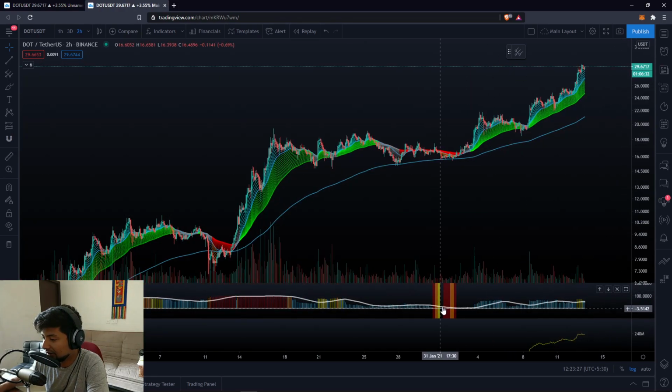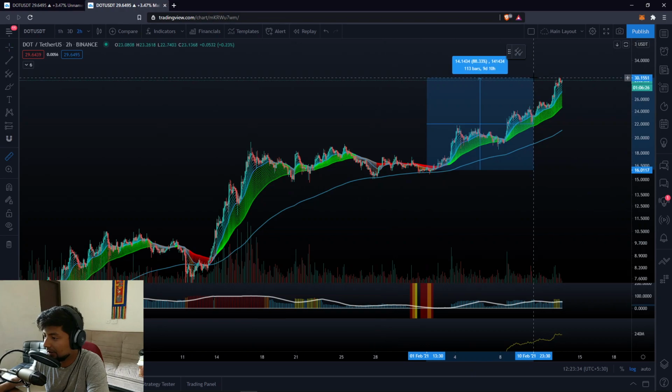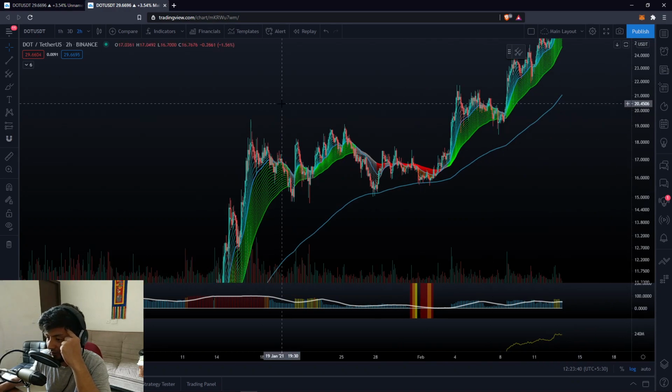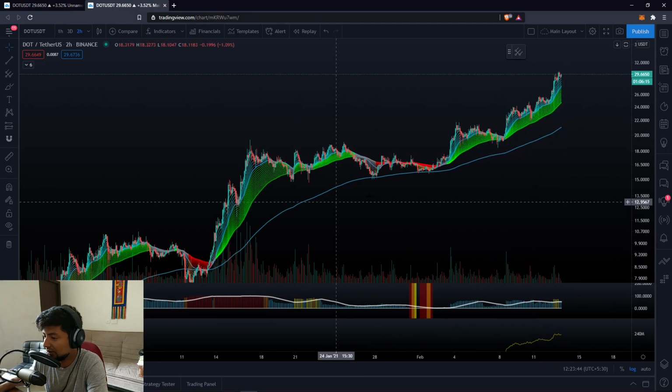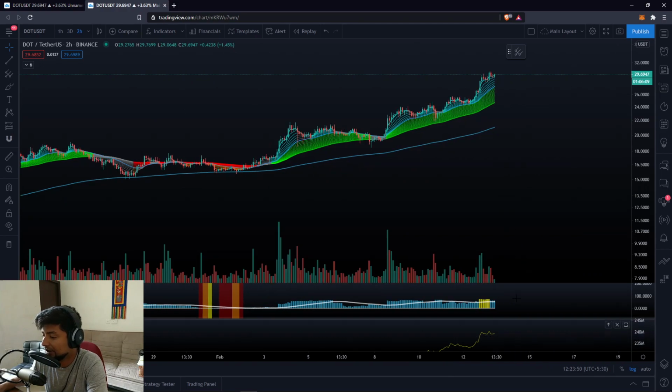You got your buying points. Look at this right here, your key buying point right here. You could have been up somewhere around 87%. That's why I was having a lot of conviction when I was making videos about Polkadot on these levels, that this looks to me like a reaccumulation zone, and now we're actually following up with that thesis, and it's nice to see that happen.